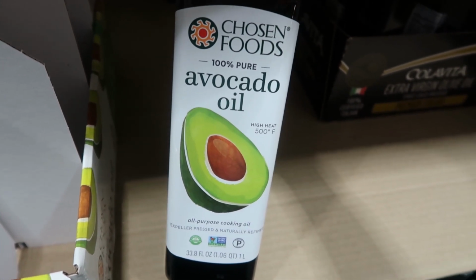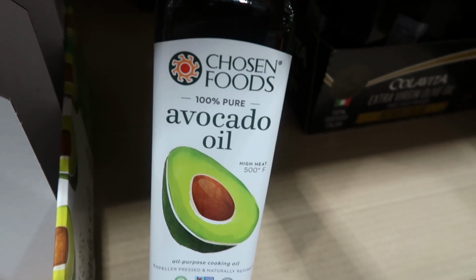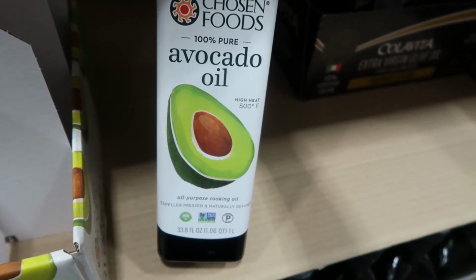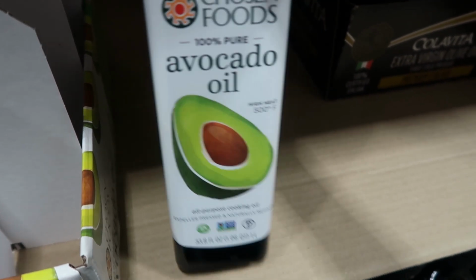But if you're doing a vegetable oil, avocado is my favorite. It has a high heat. This is 100% pure avocado oil. You want to look for expeller pressed. So this is great, $10.69, great deal.